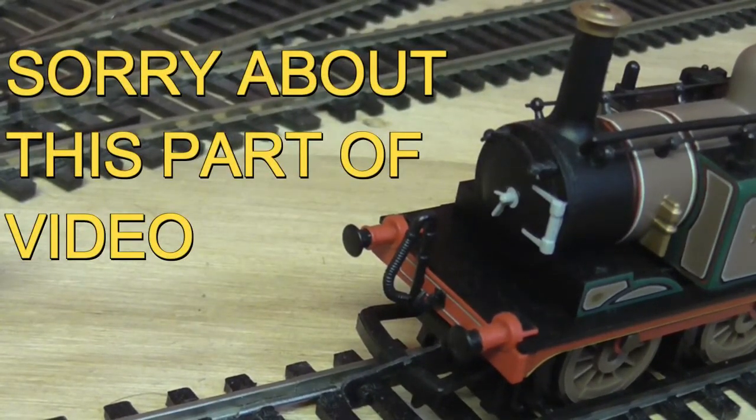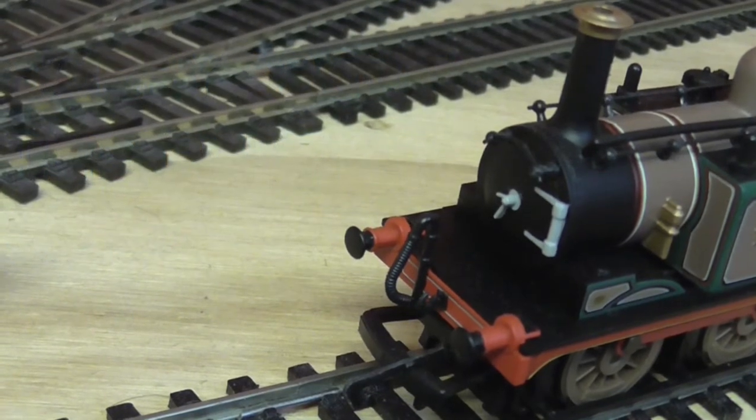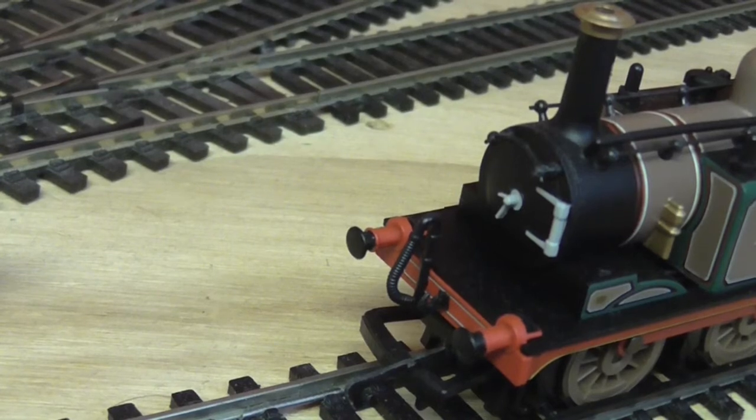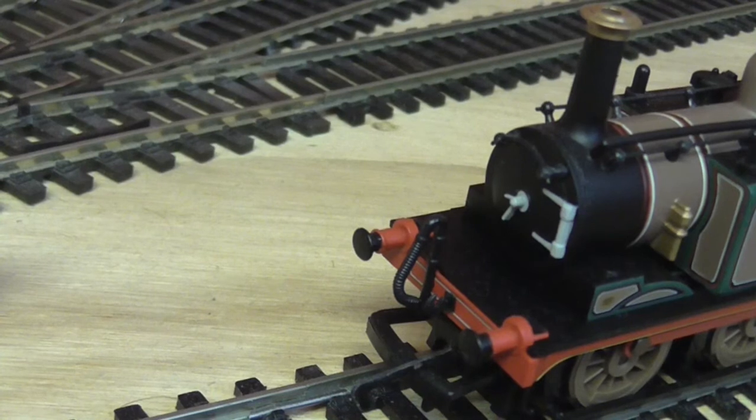As you can see, it has the medium screw-in coupling. It has painted buffers, which are not sprung. It also has delicate detail on the smoke box door and hinges. And it has plastic handrails above that too.